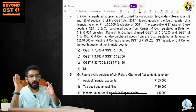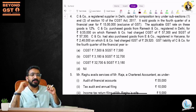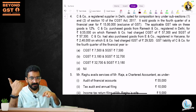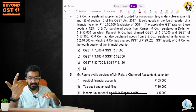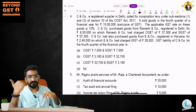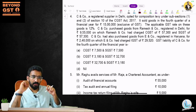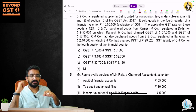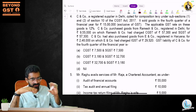If somebody opts for the composition levy scheme, how much will be the percentage of GST that they'll have to pay? If they are a manufacturer, it is 1% on turnover in a state. If they are traders, it is 1% of taxable turnover in a state. If they are a restaurant, it is 5%. Can they make interstate supply? No. So when I say 1%, what will be the split of that? 0.5, 0.5 CGST, SGST. Correct.